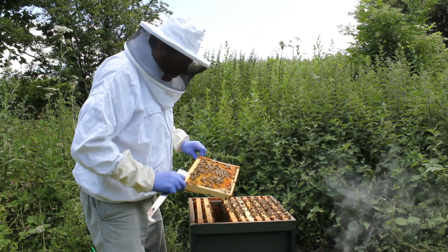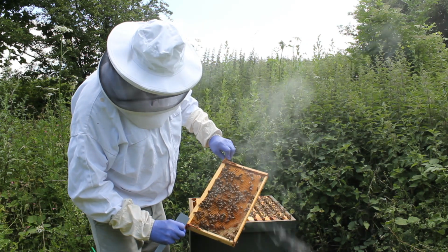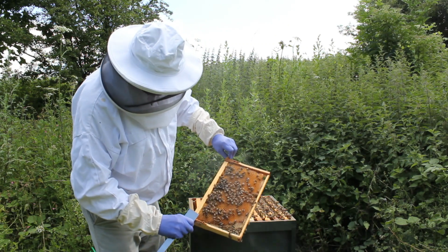I'll go on to the next frame now. This is absolutely jammed with eggs, that frame. Every cell's got an egg in it, so obviously she was on there. I'm surprised the queen's not on there, actually.